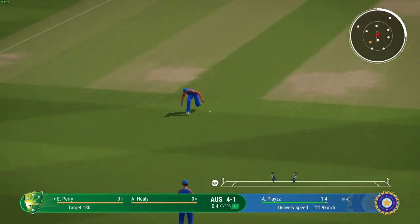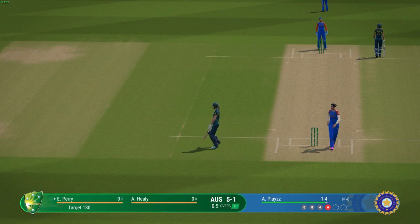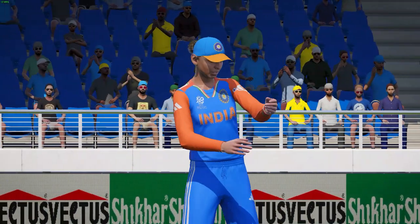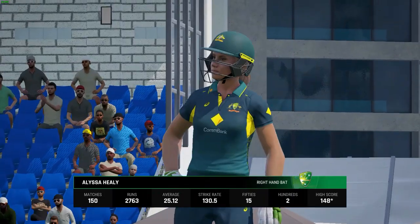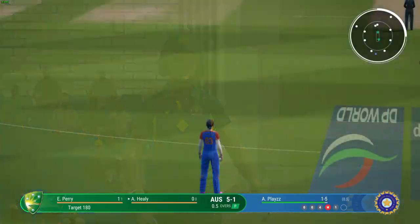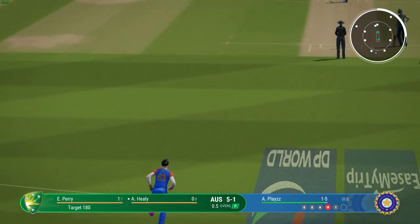Smacks that away through the gap. Finds the fielder with that shot. Now, great opportunity to prove the critics wrong. Certainly needs to build an innings for the team. Healy taking guard. Has been playing really well in recent matches. Certainly needs to bring their A game today.